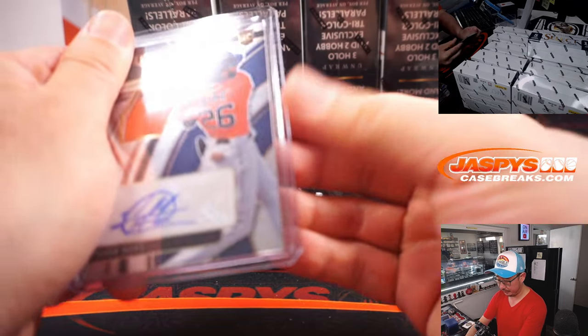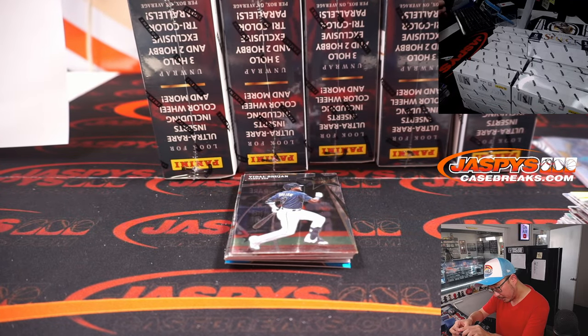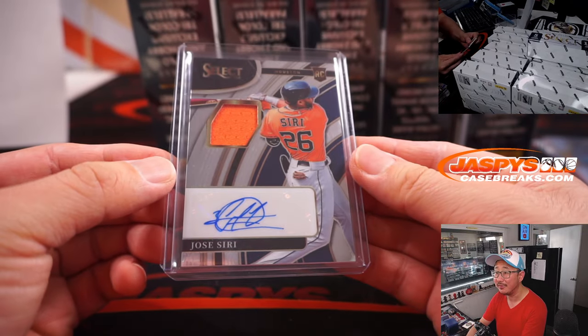Is that like a little, is that on the card? No, that's on the top loader. There's a little scratch on the top loader, but the card itself is fine.